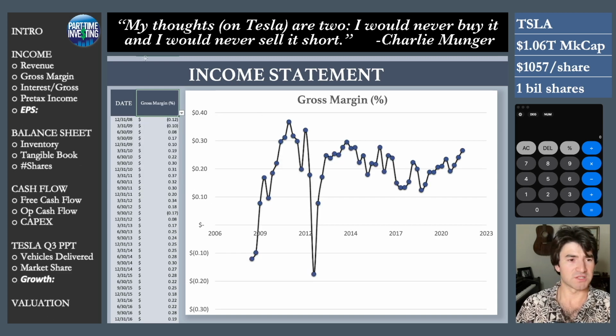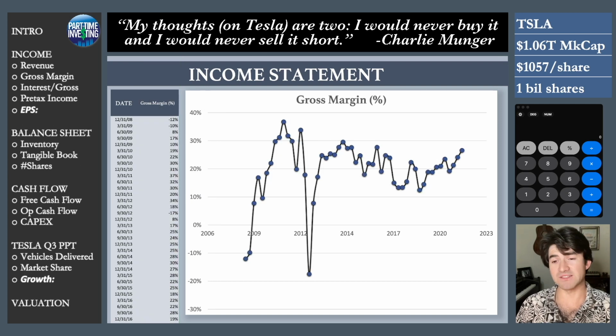Next, we're going to look at gross margin. Let me change this to percentage. So why do I love gross margin? Because it's a great way to judge a company's competitive advantage and how good of an industry it's in. If it's in a super competitive industry making low gross margins, that's not a good sign. That means that if it tried to raise its prices a little bit to get a little more profit, it would lose market share. So you can see Tesla's gross margin over 20%, growing recently almost as high as 30%.